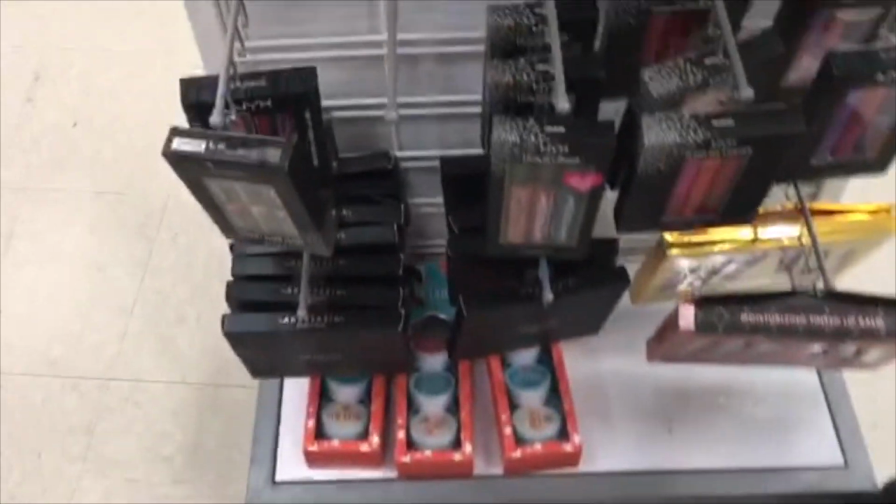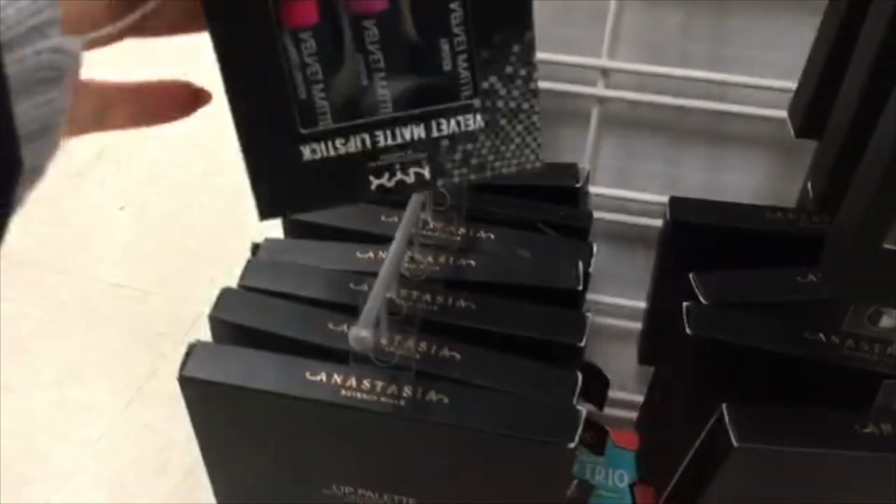Let's see what we have on this section. So this one seems to be the section that's for lippies. This one's a NYX Velvet Matte Lipstick, and it's $4.99.